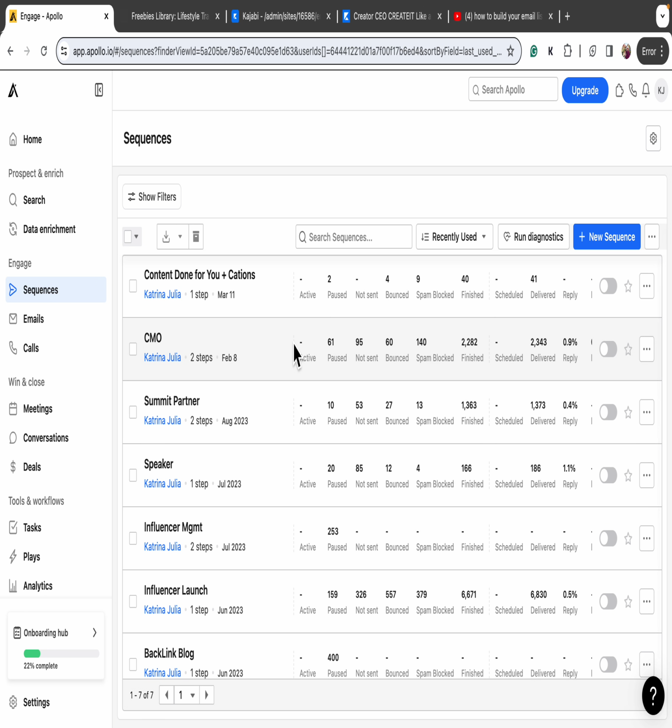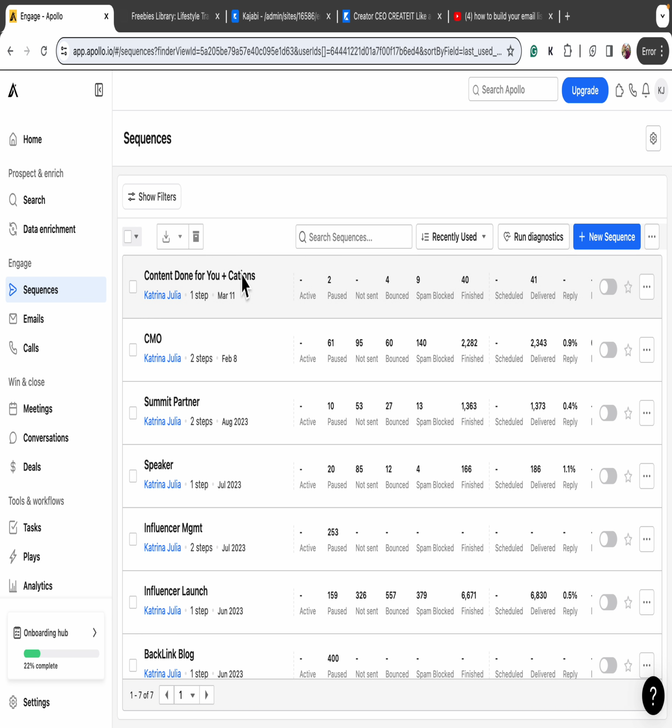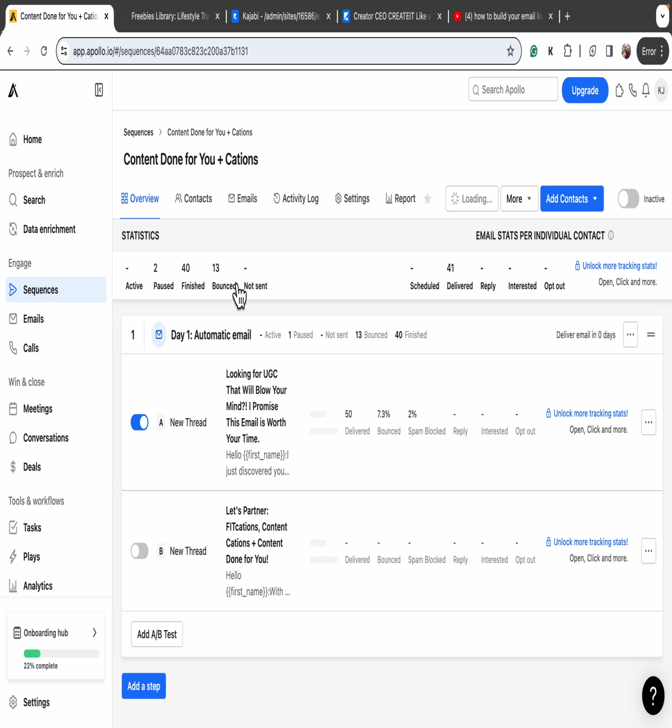And they're typically 1, 2, 3, 5 steps depending. And I also have some, of course, in Kajabi automation emails that are set typically at 5 to 7 emails. So let's say on this one, it is real estate. Likely, I want to either send them CMO or content done for you. So let me take a look at this.